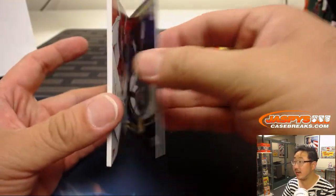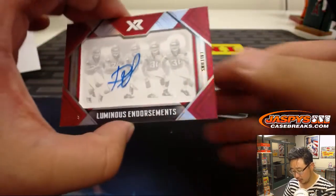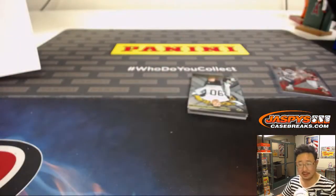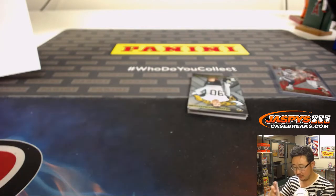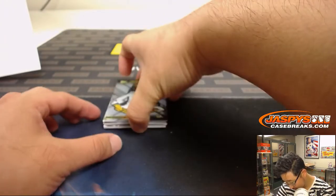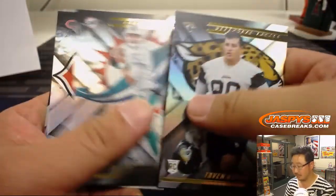And behind Jair Alexander, out of 199, is Luminous Endorsements, Ito Smith, 64 out of 99 for the Falcons. There you go, Vanilla Gorilla. Nice. Looks like we got one more hit left. Good luck, everybody.